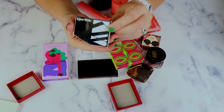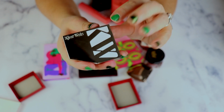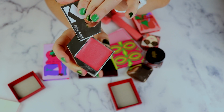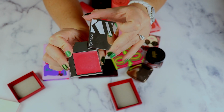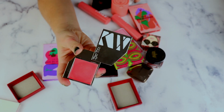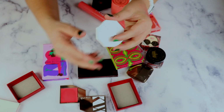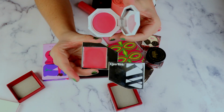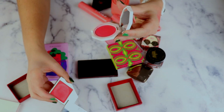But oh my god, look at this packaging. This is kind of like mirrored. It's so heavy, it's metal, and then you just swipe it open like this, and this is what the blush looks like. I've only used it once so far. I haven't had it for very long, but man, is this color beautiful. It is quite similar though to my Fenty cream blush. Let me look at these side by side because I feel like they are pretty similar. Yeah, so you can see they're definitely very similar in color, but I love both of these, so I'm definitely gonna go ahead and keep them.